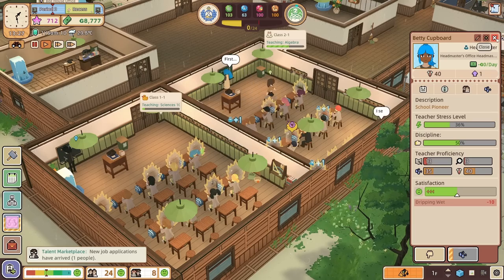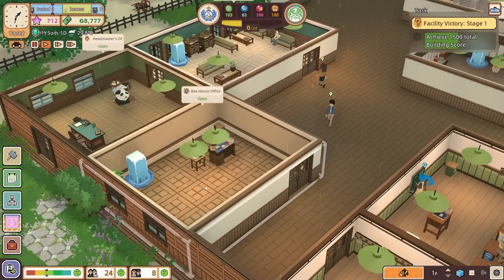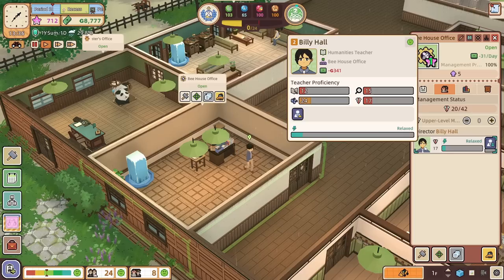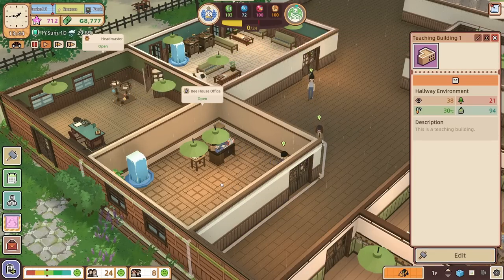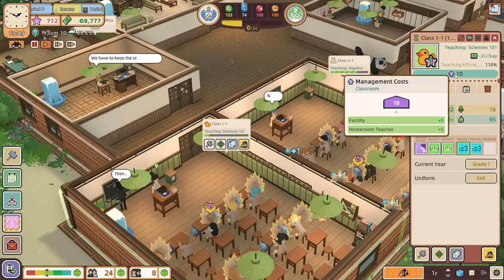But there we go. Right, so Betty can then go on a bit of a course. That's a good thing. And then if we could, after that, send you, Billy Hall, on a course to get your management up, because you can cap it out at 24. That's going to help you sort of manage all the other classrooms a bit better. So I think it's something to do with that, isn't it?